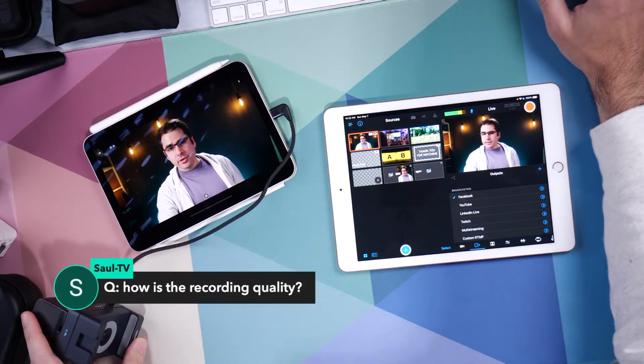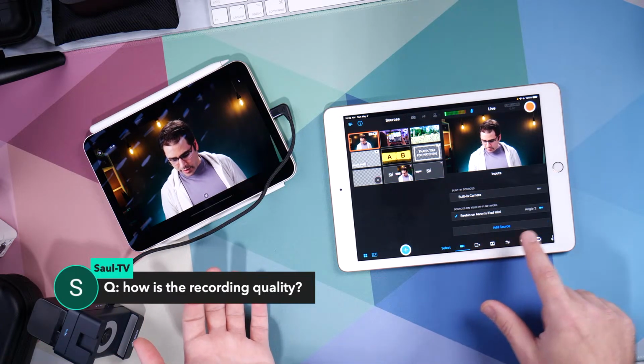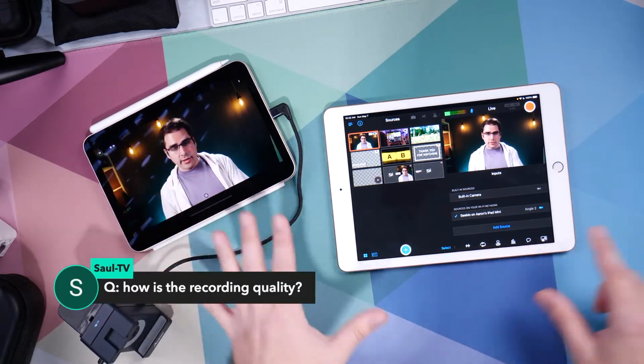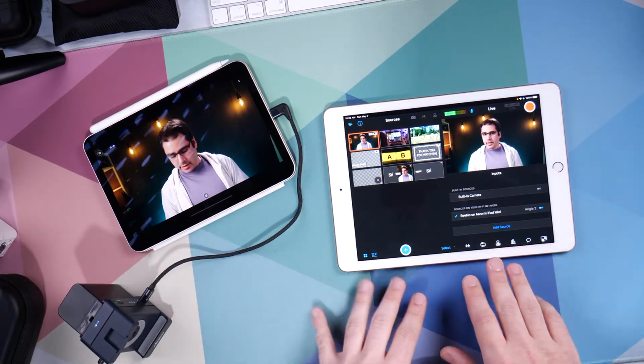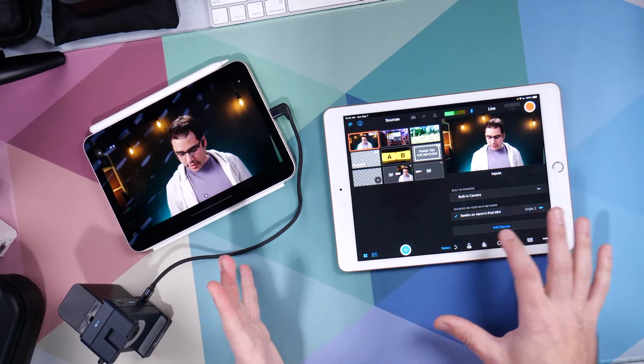Saul says, how is the recording quality? I haven't tested that, and I don't know if we have enough time to properly test. So the Seemo isn't going to be recording anything. It's going to be done in SwitcherStudio, which I haven't even played around much with yet.